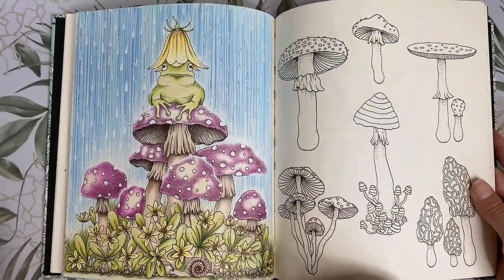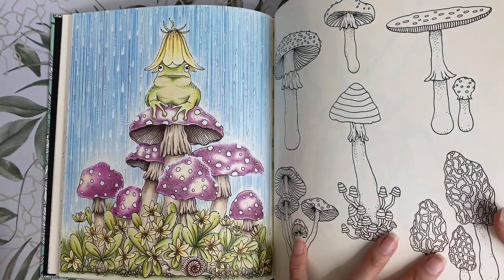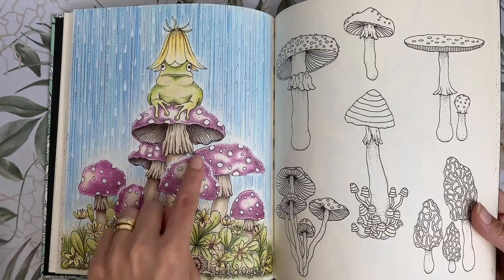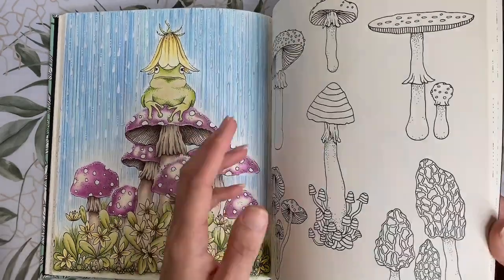my little frog, yeah, the rainy day. I think it's all polychromos, but I think the background might be Prismacolor.